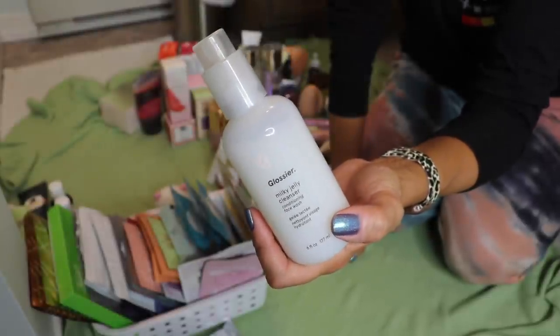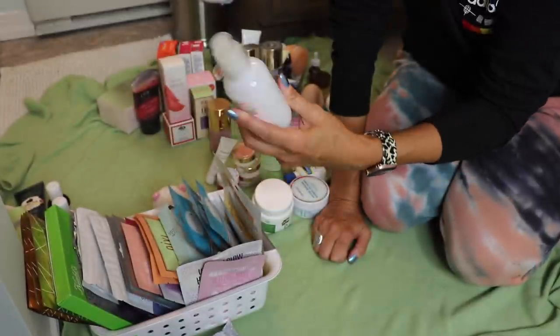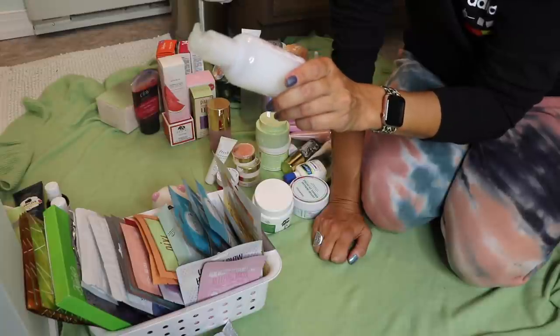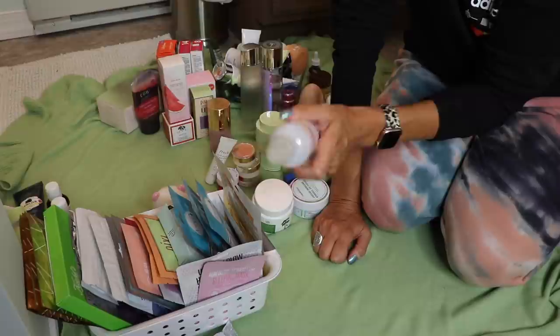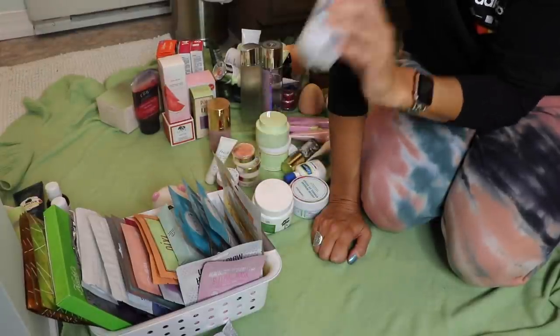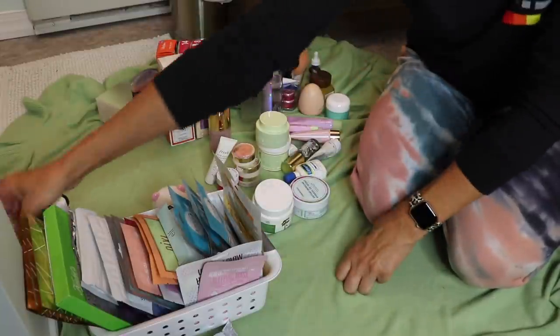I had a love affair with this for a while, but I don't know, I'm kind of over it. So I probably should throw this away. This is probably expired, which is so sad because it's a full milky jelly cleanser. Dang, that's sad. That actually hurts my heart.